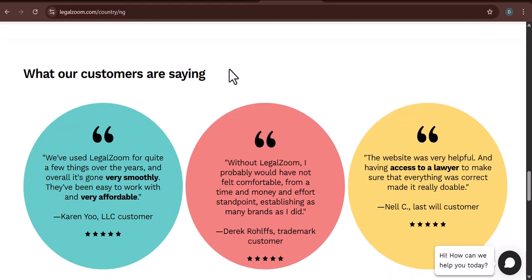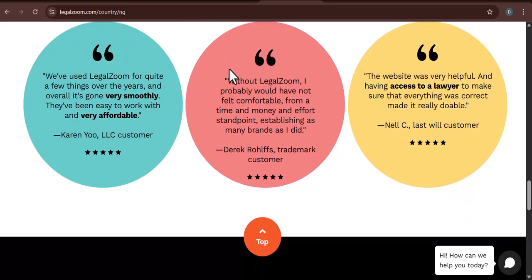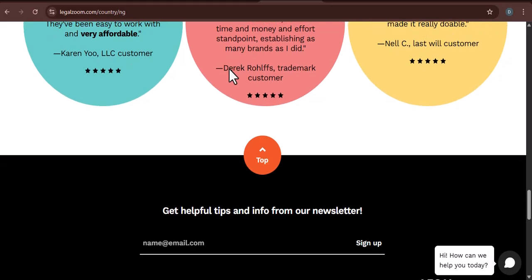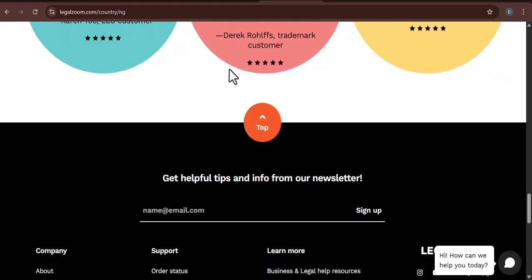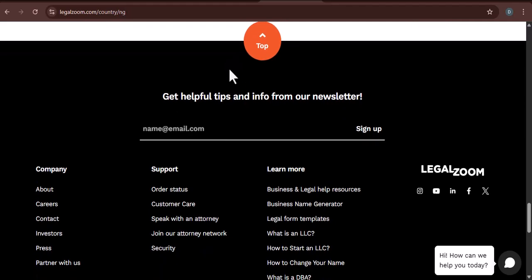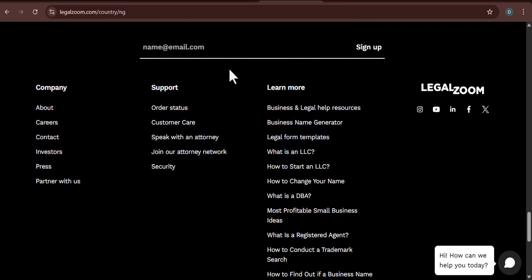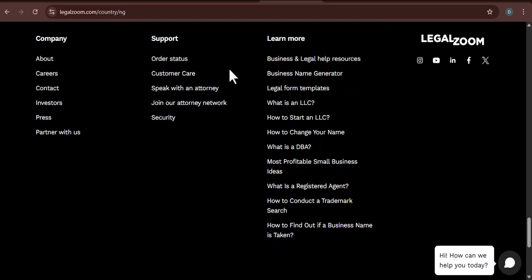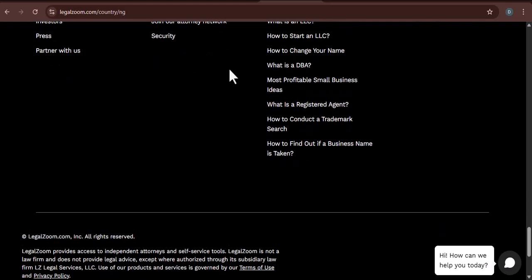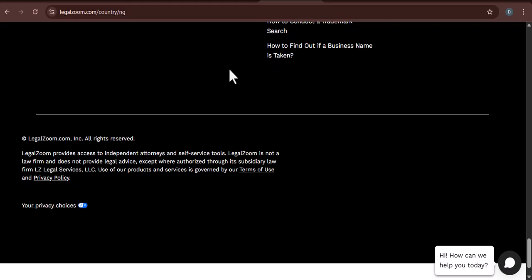Beyond these core packages, LegalZoom also offers a range of add-on services, and this is where the costs can really start to accumulate. These are often presented during the checkout process and can be tempting, but it's essential to scrutinize whether you truly need them. One common add-on is registered agent service. Every LLC is required to have a registered agent, an individual or entity designated to receive legal and tax documents on behalf of your business. While you can often serve as your own registered agent, many business owners prefer to use a professional service for privacy, or if they don't have a physical address in the state where their LLC is formed. LegalZoom charges a recurring annual fee for their registered agent service, which can be significant, often around $249 per year. This is a crucial cost to consider, as it's an ongoing expense.